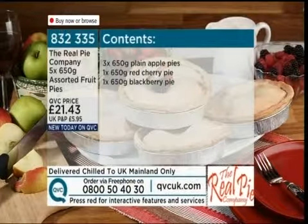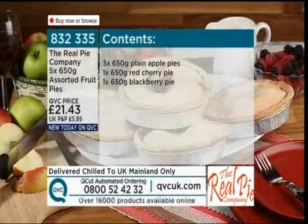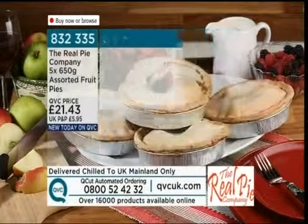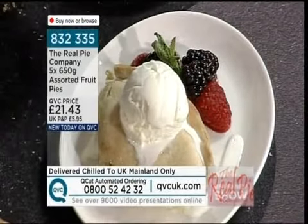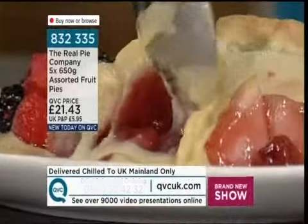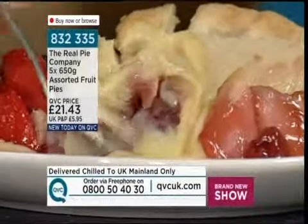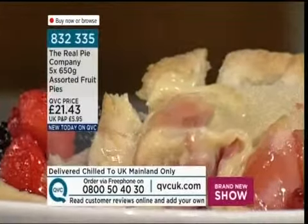Grams, one of the red cherry pie and one of the black cherry pie, blackberry pie, I beg your pardon. Apple and blackberry, and apple and cherry. But again, they're like all our meat pies. We would look a bit silly if we then made a fruit pie that just had a little slither of filling in it. So again, they're all deep filled like the rest of the pies, because that's what the Real Pie Company is all about, really.